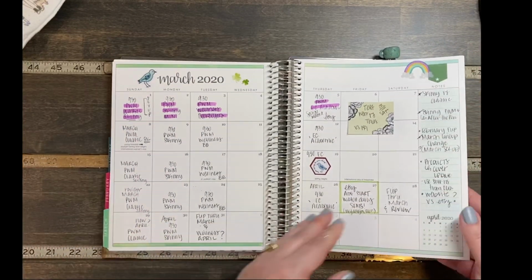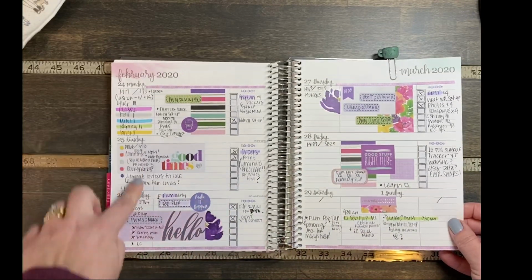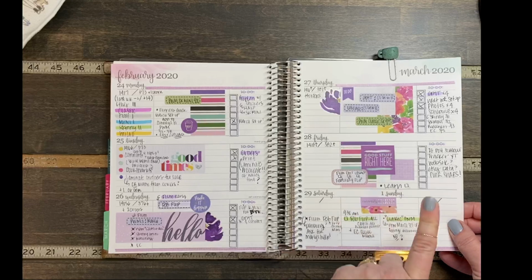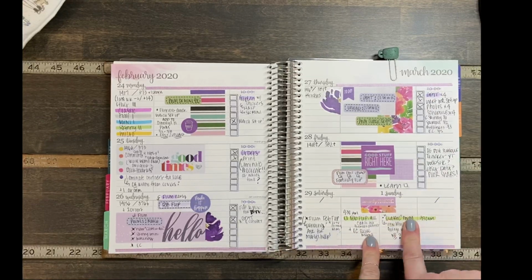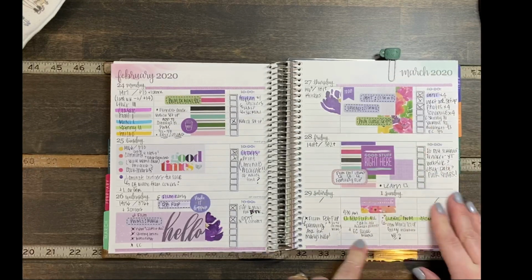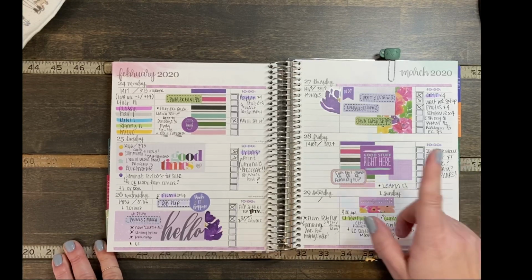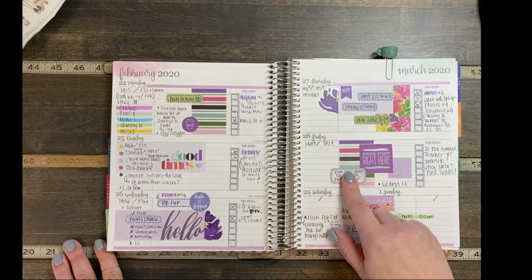Here's the March calendar. And here's this week, which February goes until March here. So this, I also used Happy Planner stickers, which I'm going to be doing all the time because I have so many and I figured I might as well use them. And I'm working on today right here. And it's been working out.